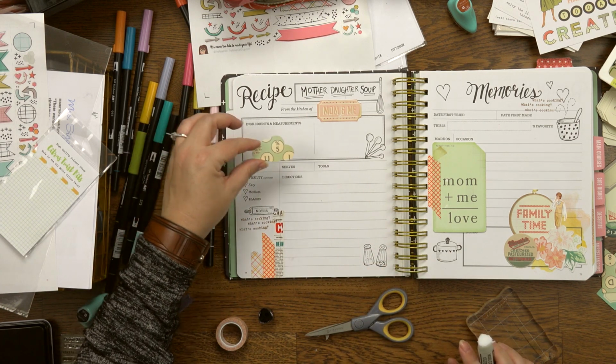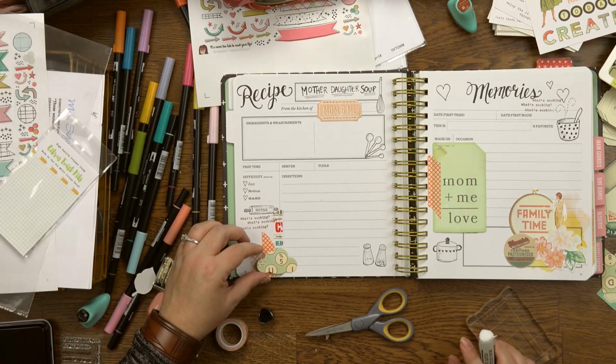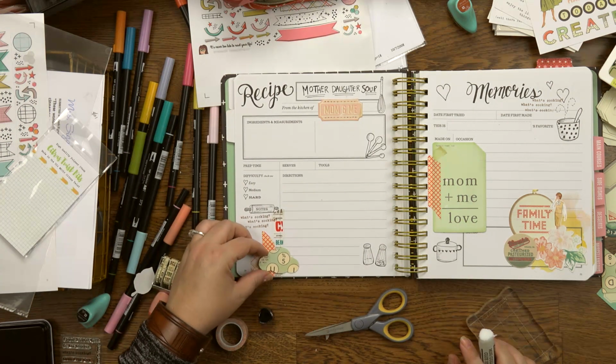Ooh, I don't think I want to encroach on my directions area. Or do I? Do I just want to play it fast and loose?